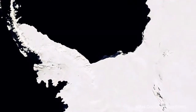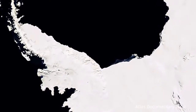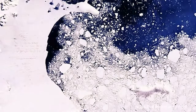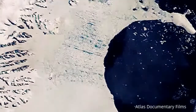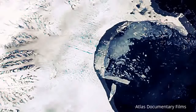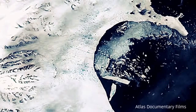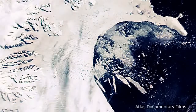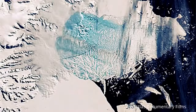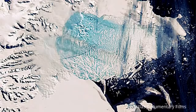That's likely what happened to the Larsen Ice Shelf on the Antarctic Peninsula in the year 2002. It's thought to have been stable since the last interglacial. Warmer ocean waters had been eating away at Larsen's underside. By early February of 2002, the shelf began to splinter into countless small icebergs. By March 7th, when this picture was taken, it had completely collapsed, forming a vast slush that drifted out to sea.